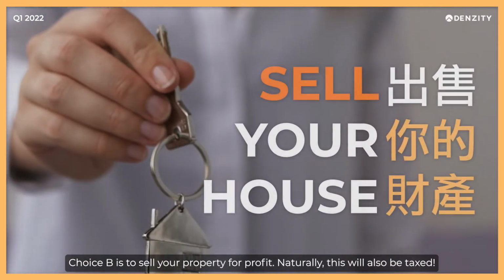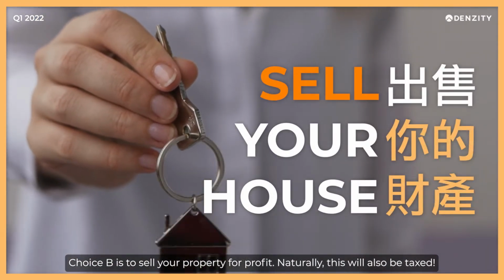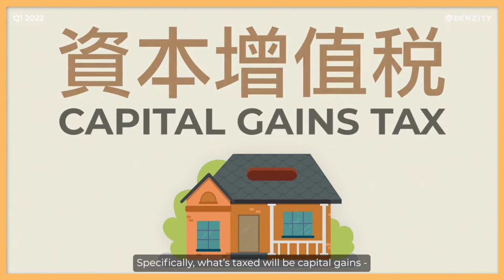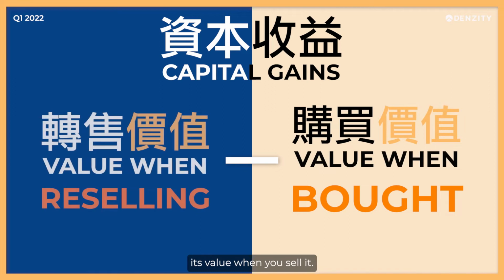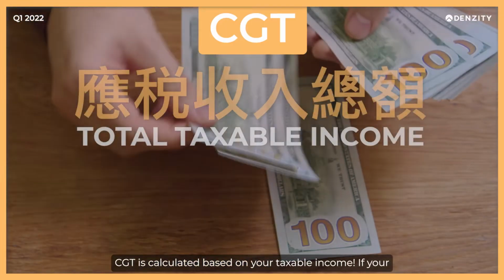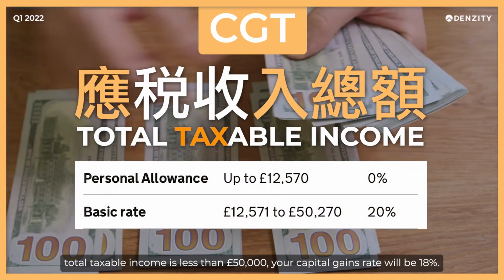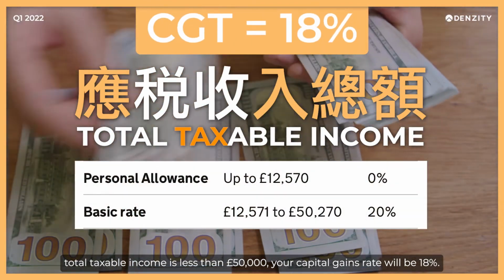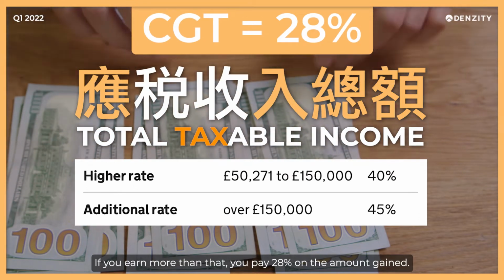Choice B is to sell your property for profit. Naturally, this will also be taxed. Specifically, what's taxed will be capital gains, which is the difference between the value of your house when you bought it and its value when you sell it. CGT is calculated based on your taxable income. If your total taxable income is less than £50,000, your capital gains rate will be 18%. If you earn more than that, you pay 28% on the amount gained.